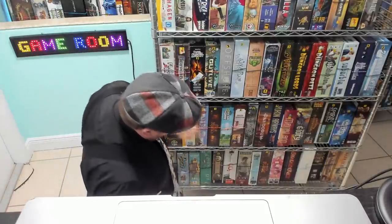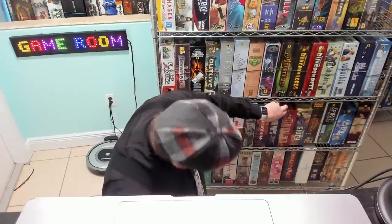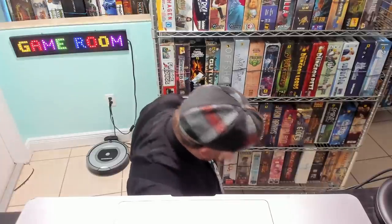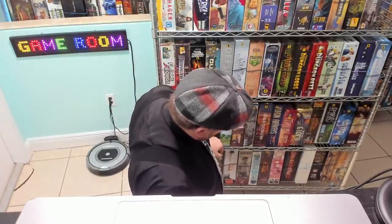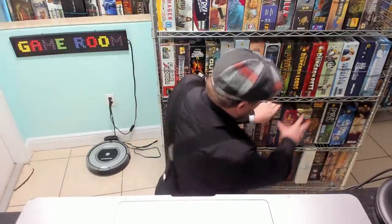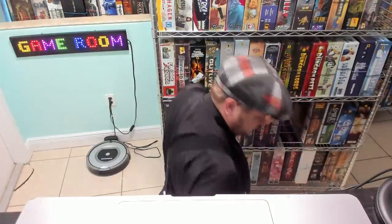My Village, Mice and Mystics, Dream Home, Transatlantic, Ethnos, Pandorium, Yukon Airways, Megaland, Tales of Glory. These games shouldn't be on this shelf because they're different size square boxes. That really bothers me. So I'm going to take these off. We're going to move them somewhere else.